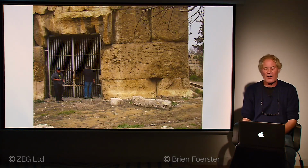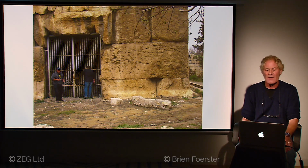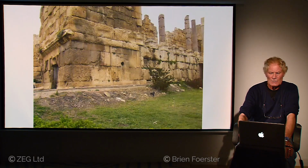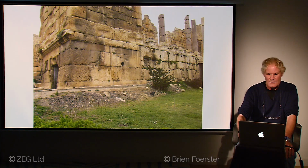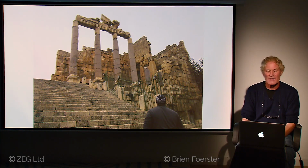So as we explore the complex at Baalbek, again we see very massive stonework. This again is likely from the megalithic period, which is pre-Roman. And then here, again, the foundation appears to be megalithic with smaller stones on top. And then on the upper right-hand side, you see granite columns that have been reconstructed. And now we're going to walk into the complex of Baalbek itself.